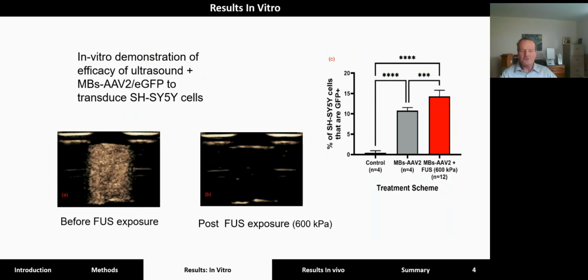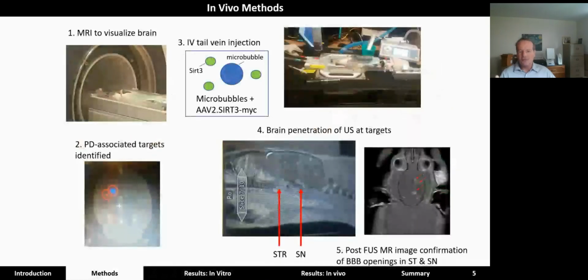And the results were that before a focus ultrasound exposure, we have a bubble population. After 600 kPa, the bubbles are destroyed. And we found a significant increase in the transduction in the ultrasound exposed group versus the non-ultrasound group. So we moved on to in vivo.